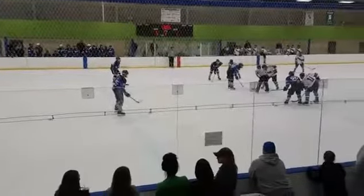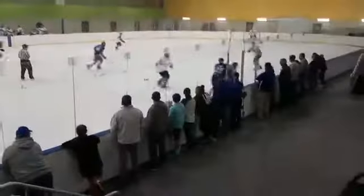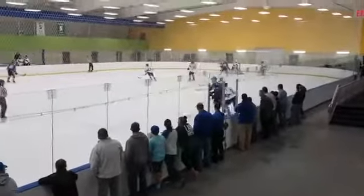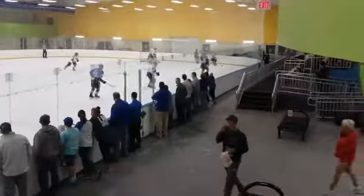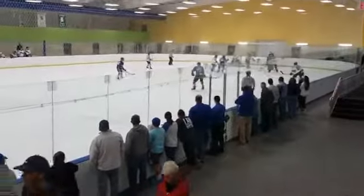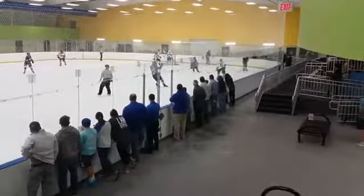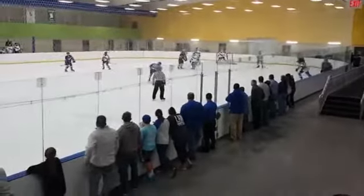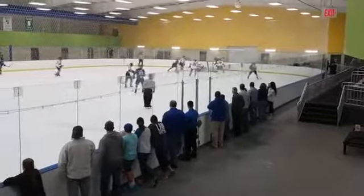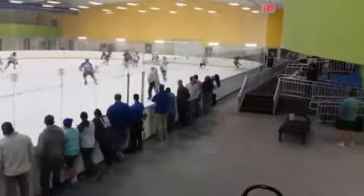Jackson Lindsay and Bob Cox back in on D. Biddle, Baker, and Ratuzny back in on offense. Cox comes up with it. He's able to dump it back behind the net. Evansville comes up with it, but not for long as Biddle takes it away. He gets in front of the net, takes a shot. Cox gets it. He takes a snapshot. Goalie was able to deflect it. Baker's got it, sends it in front of the net to Biddle.